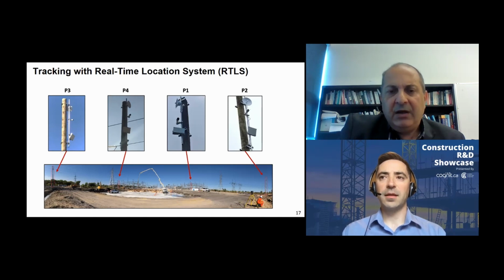Another aspect was how to convince, because of course Hydro-Quebec was the owner of the project, the general contractor to be also a partner on this project. I mentioned a little bit about the privacy issue and how to create a useful discussion, for example, that we are trying not to spy on the workers. We just want to improve their working conditions and focus on safety.